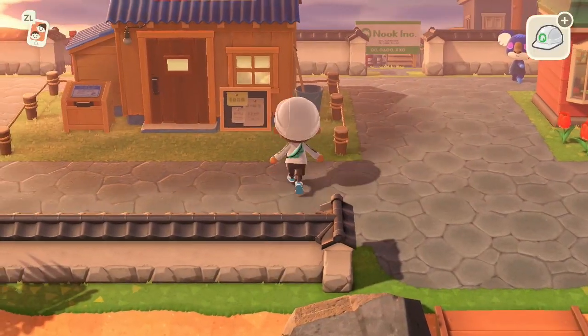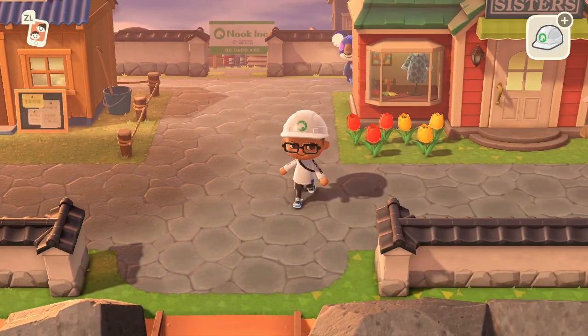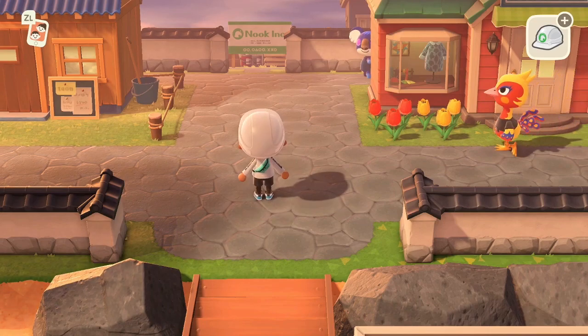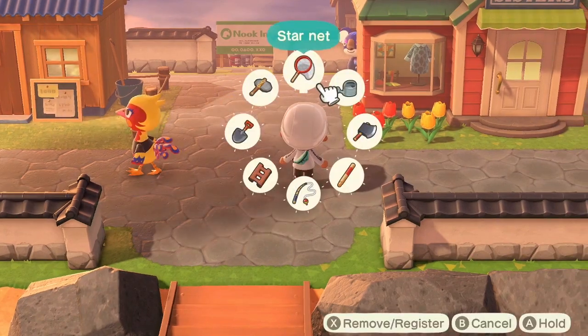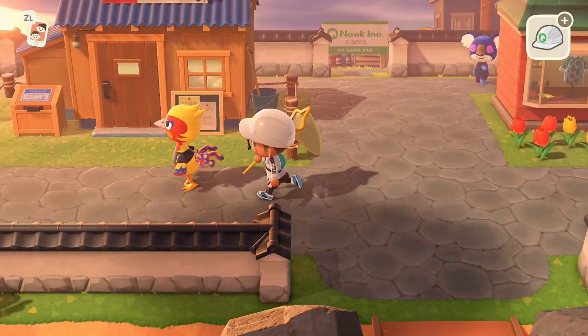So the first thing that I did was I moved both shops to the front, right out the gate of the airport. It gives the people who are visiting the ability to just do what they need to do more efficiently. Actually, I see Phoebe's got a flea here. I'm going to go grab it really quick.